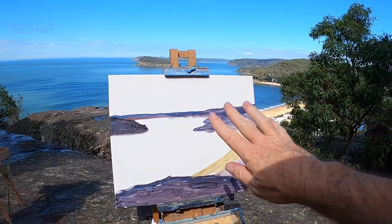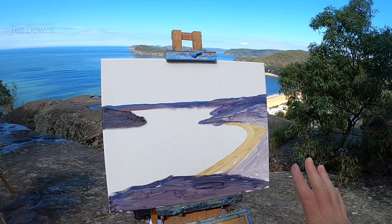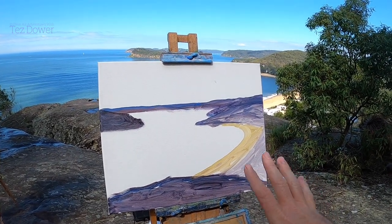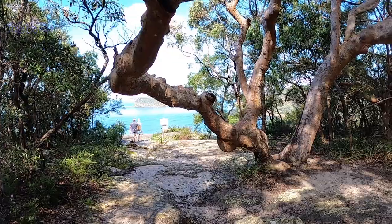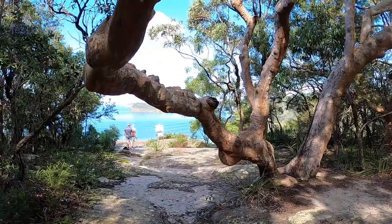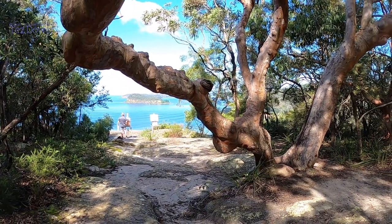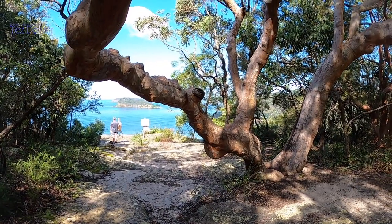Okay, so that's what I'm looking at. What I'm going to do is have a tree in the foreground of this. I think I'll paint the painting and then chuck the tree in at the end. So I'm going to incorporate something like this in the foreground of the painting. We'll add that at the end.